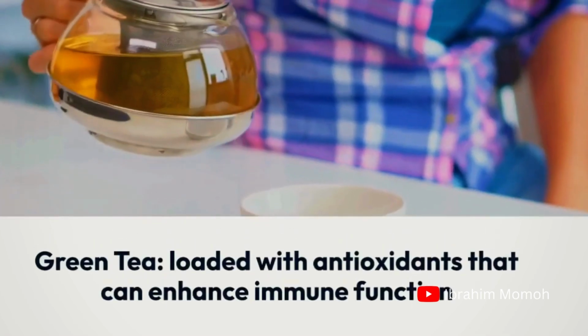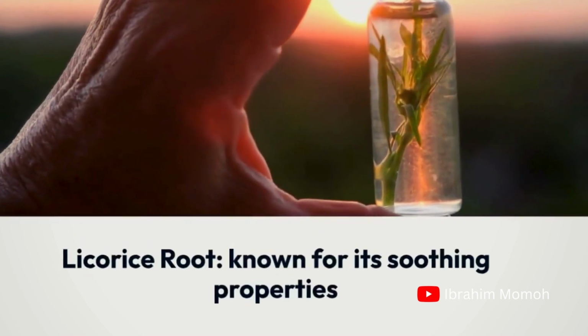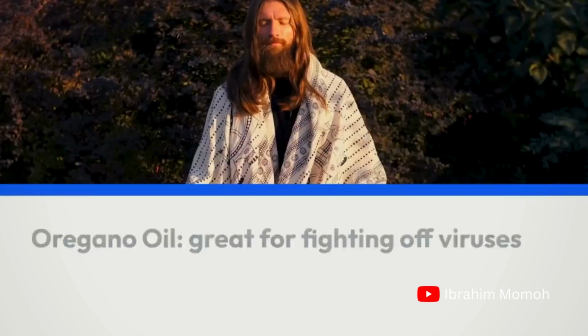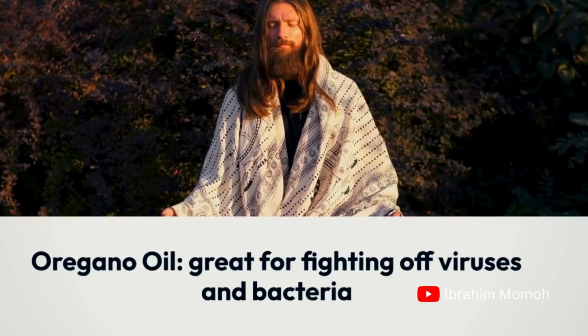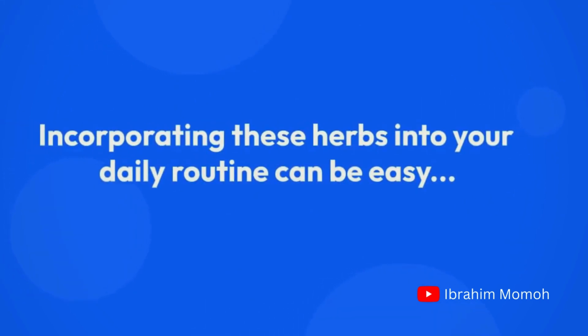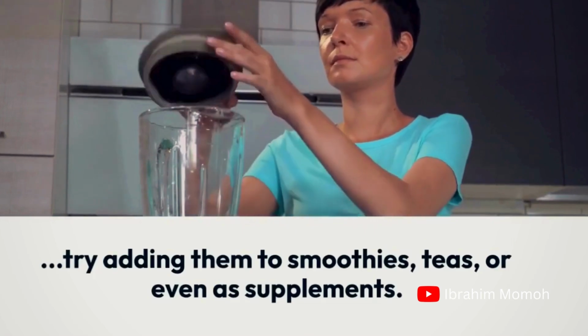Don't overlook green tea, either. It's loaded with antioxidants that can enhance immune function. Then, there's licorice root, known for its soothing properties. And last but not least, we have oregano oil, which is great for fighting off viruses and bacteria. Incorporating these herbs into your daily routine can be easy. Try adding them to smoothies, teas, or even as supplements.